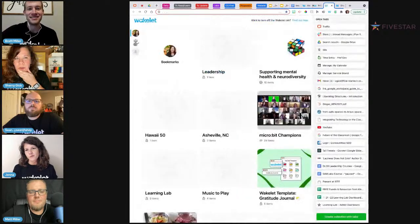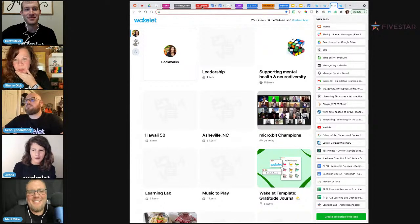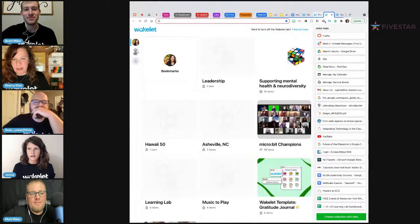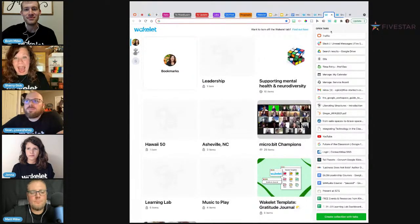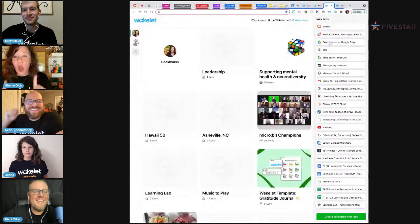Okay, here we go. We've already seen, obviously, this is my screen. I love me some tabs. What you're not seeing is a bunch of them are squished, right? I have a lot of tabs. Sean mentioned the extension. I love the Wakelet extension, but this is a love-hate relationship, as this is a feature you can turn on or off.